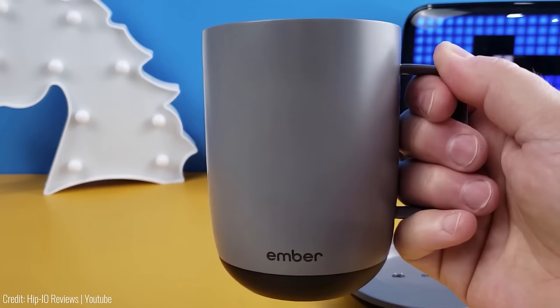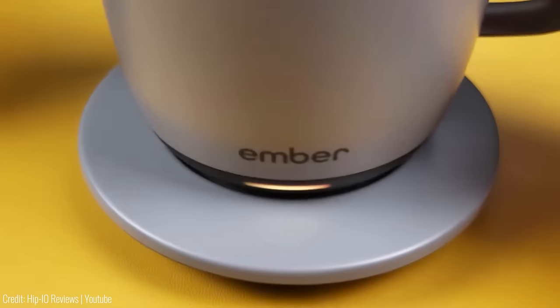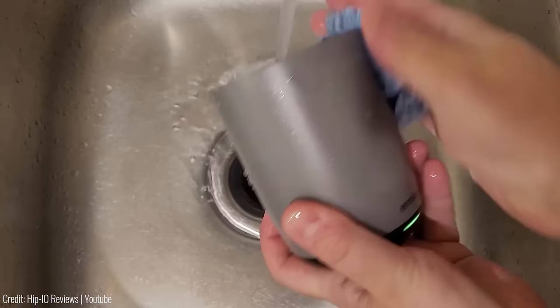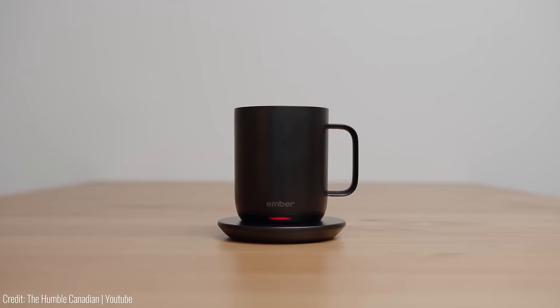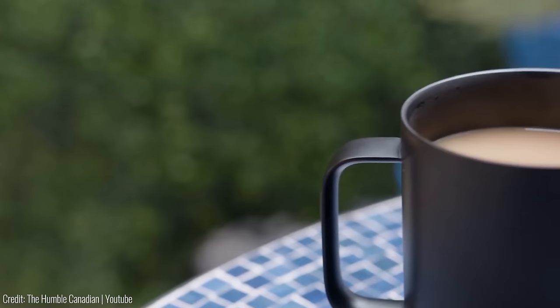The Ember Smart Mug is made of high-quality stainless steel and has a scratch-resistant ceramic coating. It's also easy to clean and comes with a charging coaster. With a price tag of $130, the Ember Smart Mug is a bit on the pricey side, but it's worth the investment if you're a coffee or tea aficionado.